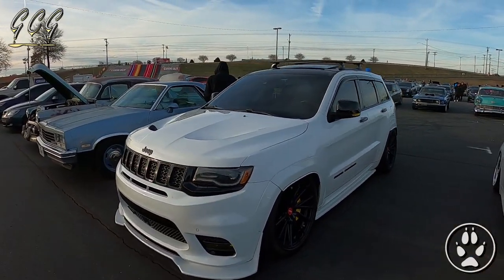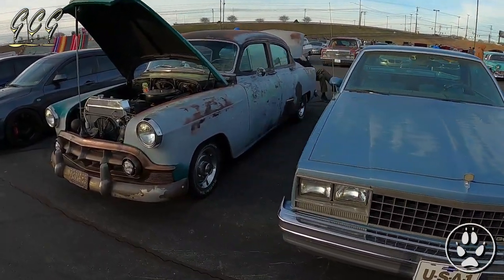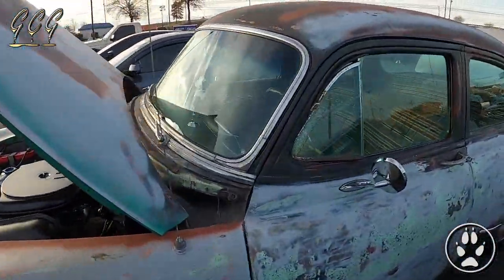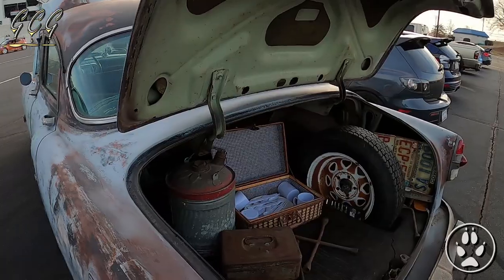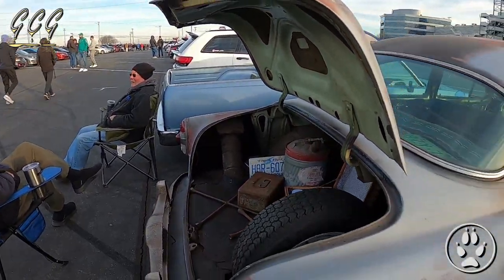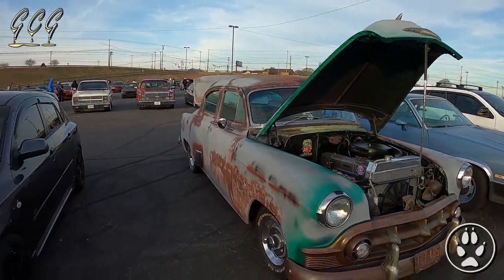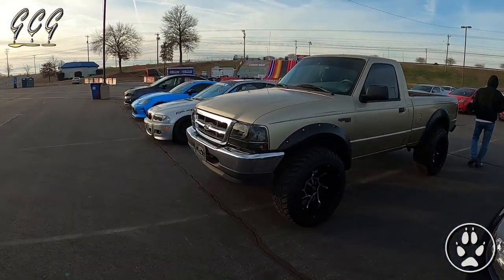Grand Cherokee. Pretty cool El Camino. What we got in here? Oh, yeah. Pretty unique ride. Look, it's got the original toolkit in it. Yeah, that's cool. It's an effing Ford Ranger.